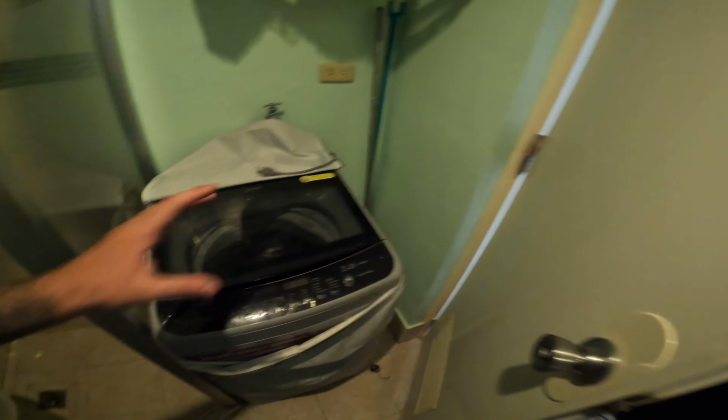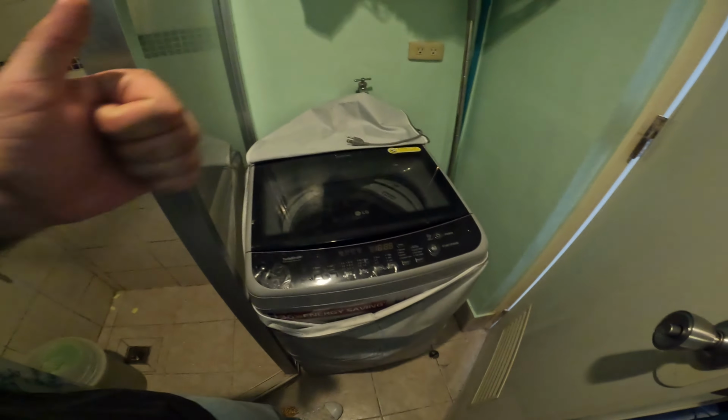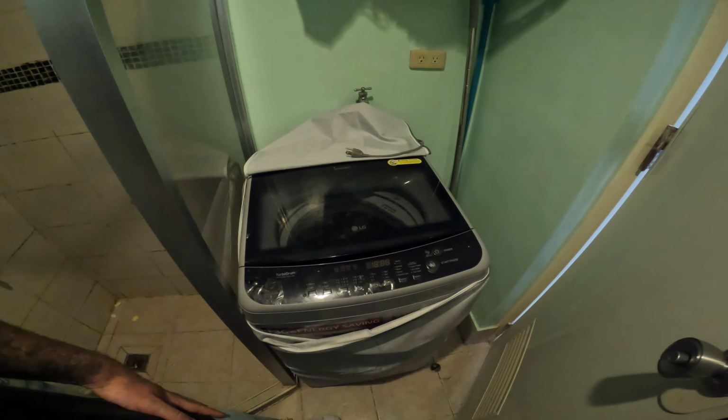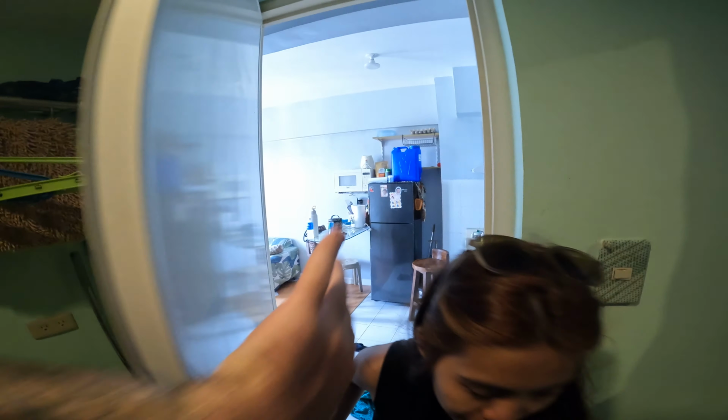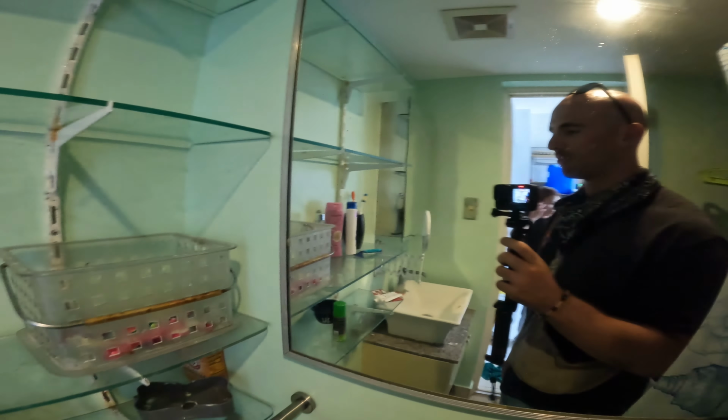Now this is the washing machine, which does chew through a bit of electricity, but nonetheless did a wicked job. We ended up drying our clothes through there over near the window. So that was good for us. It does have a toilet seat. Now we do have a toilet paper holder, which you won't find a lot here in the Philippines. So big bonus there as well.